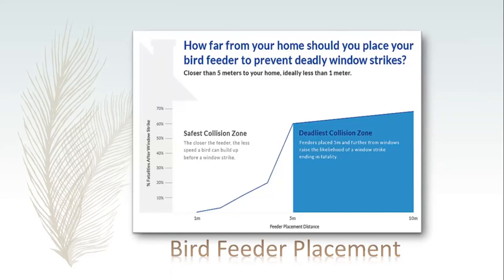And bird feeding is a very, very popular pastime. In fact, it's incredible how many homes will have a bird feeder in their backyard. And why? It's one of those few forms of wildlife that we can all appreciate and enjoy right at our doorstep. We don't have to travel far to appreciate.